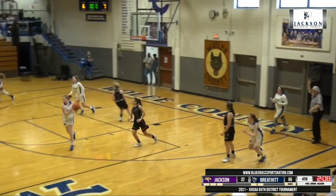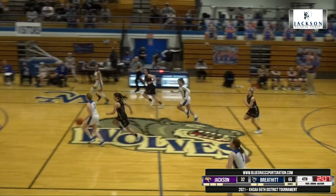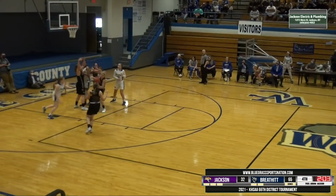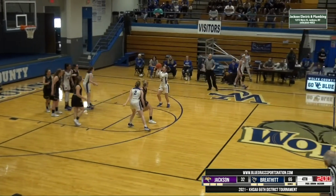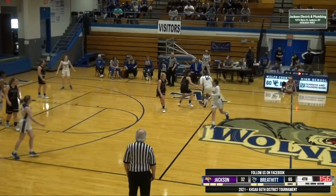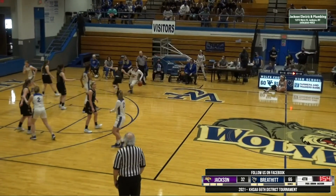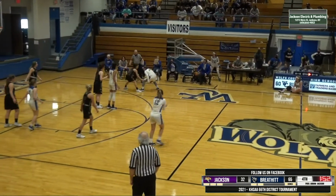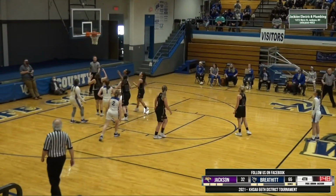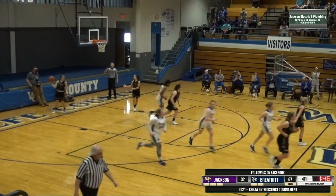Clemens inbounds to Abby Noble. Got Turner working behind her. She tries to get it up to Schutz and does. Shot's no good. Ball falls to the court. Ritchie comes back up with it. Noble on her. Dish over to Clemens, who's guarded by Riley Turner. Clemens drives. Comes back out. She's trying to go to the basket and does. She puts up a bank shot, good for Kaylee Clemens.